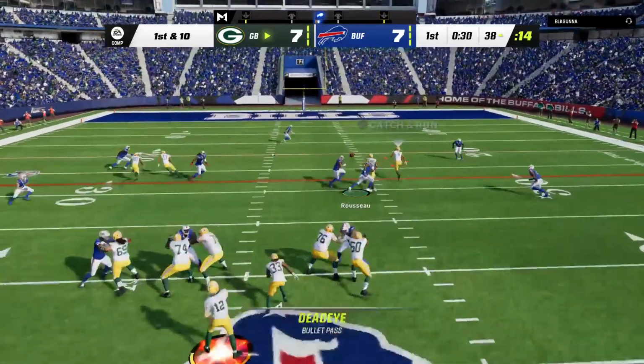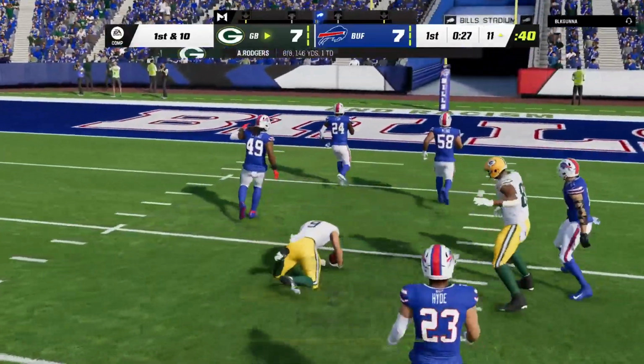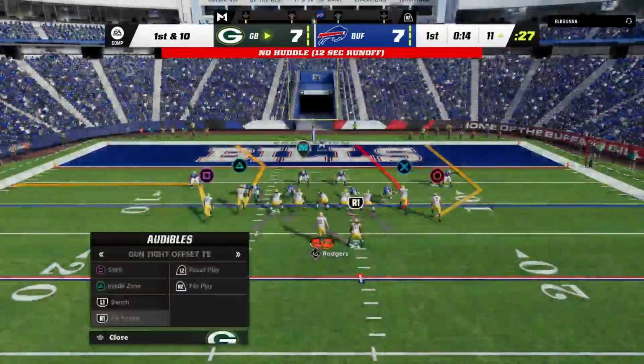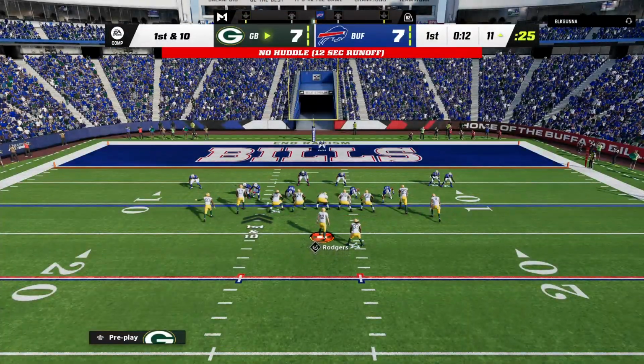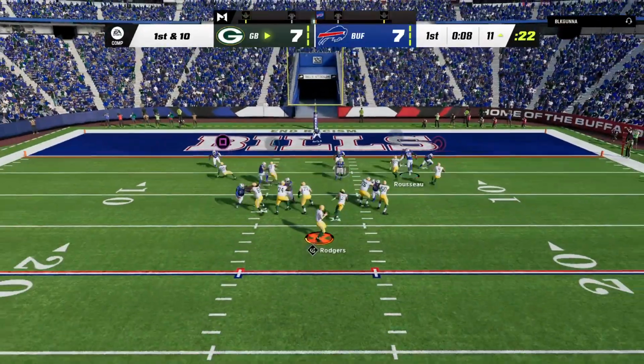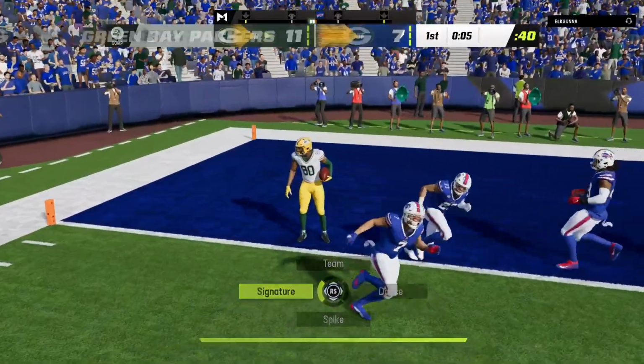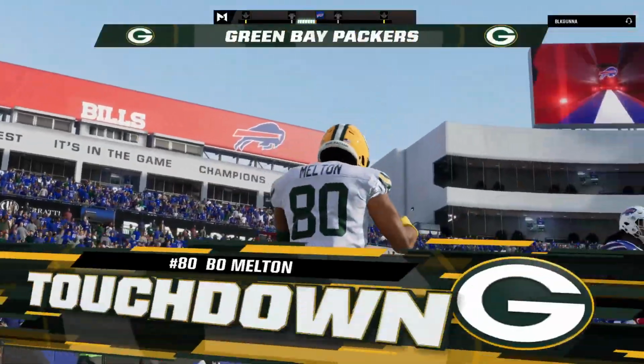To throw is Rodgers. That's taken in by Watson, and he gets this one inside the 15, just a yard or two shy of the 10. Rodgers now on 1st down. Hauled in on the out route by Melton. And it's a Packers touchdown.